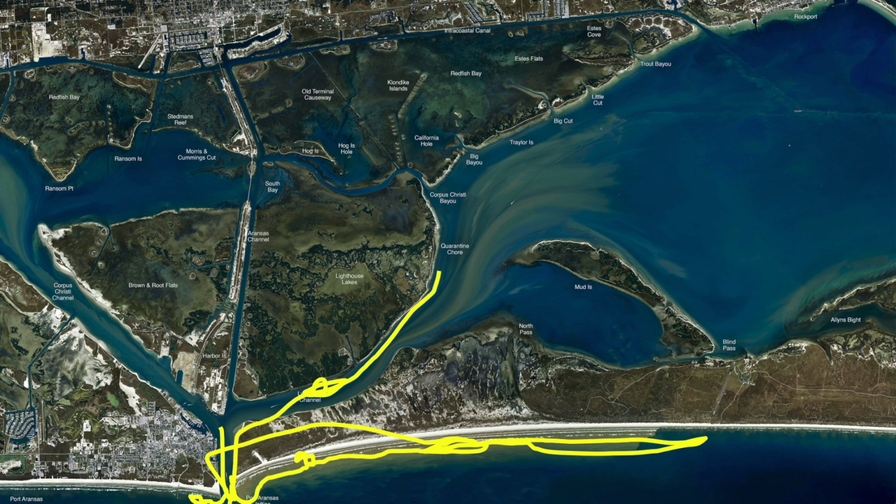Or you get out here along Quarantine Shoreline, up a little closer, tight, throw that cut mullet you've been catching or the cut menhaden, and there's redfish. Lots of nice redfish. Oversized, all kinds of fish. Easy limits all the way down through here.